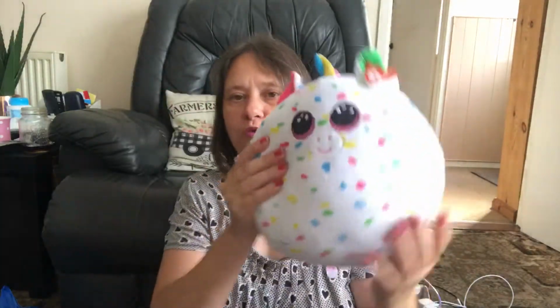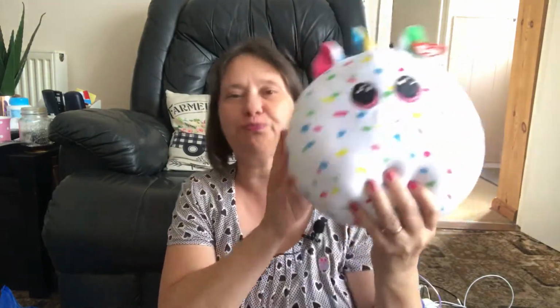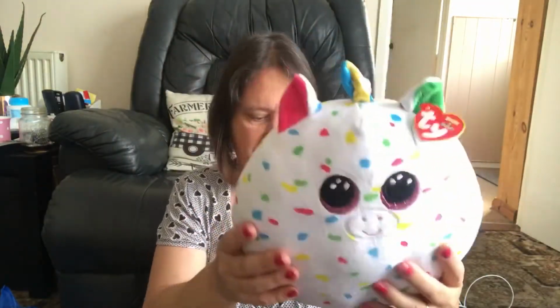It's one of these, the TY soft toys. This was £5. The name of this one is actually Hermione, but we call it Sprinkles, because of these bits. So she preferred to call it Sprinkles. So this was £5.